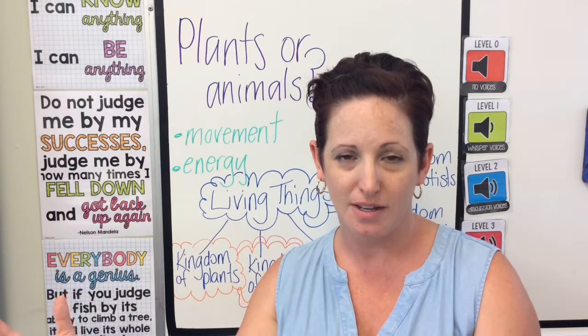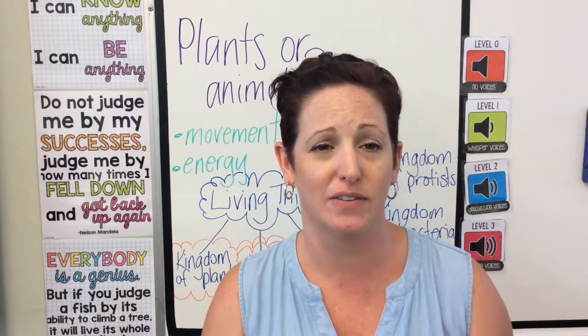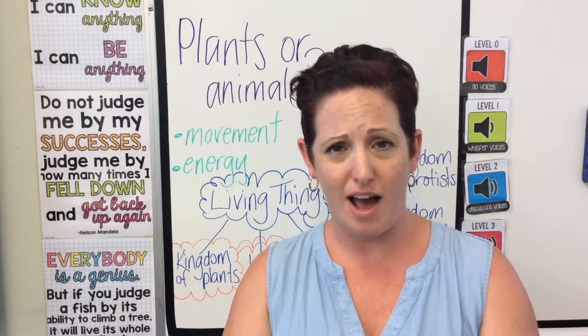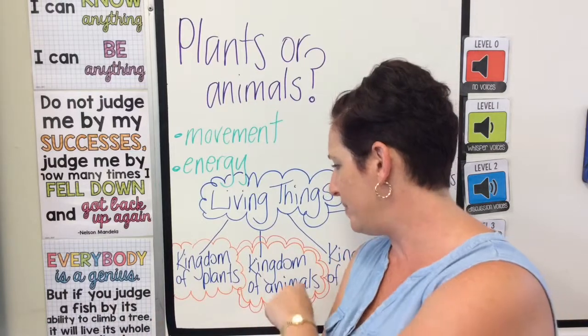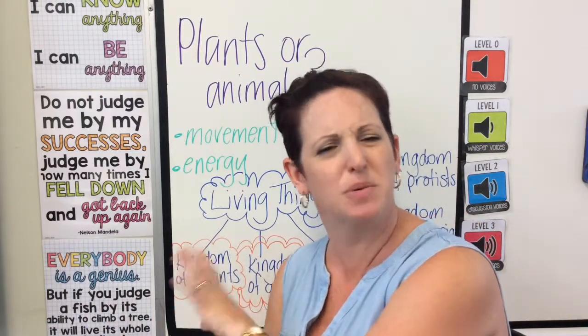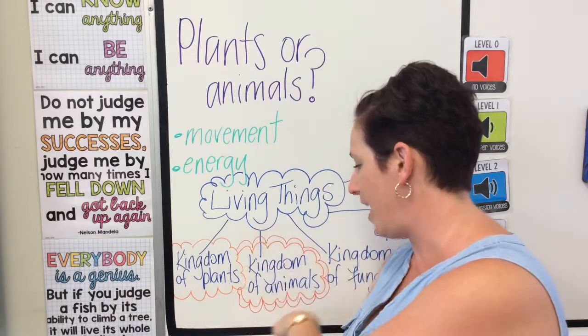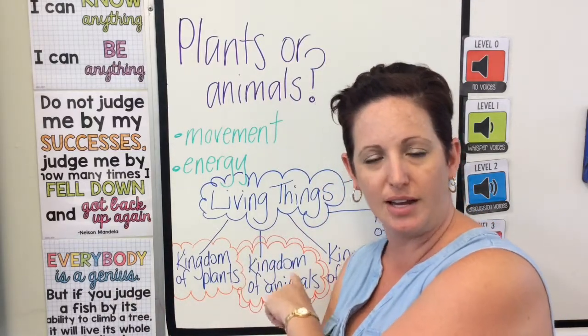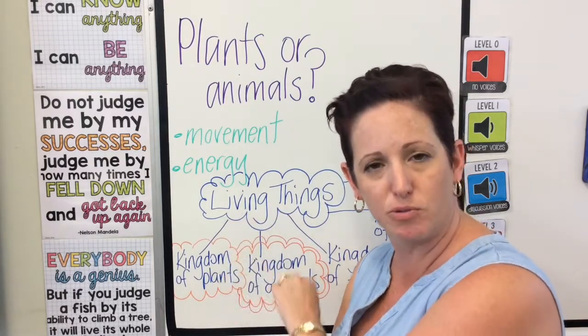So when we're talking about the kingdom of living things, we're just talking a little bit today and this year about the kingdom of plants, but we're not really going into that much detail. We're going to be looking at the kingdom of animals and how we can classify all of those into their appropriate groups.